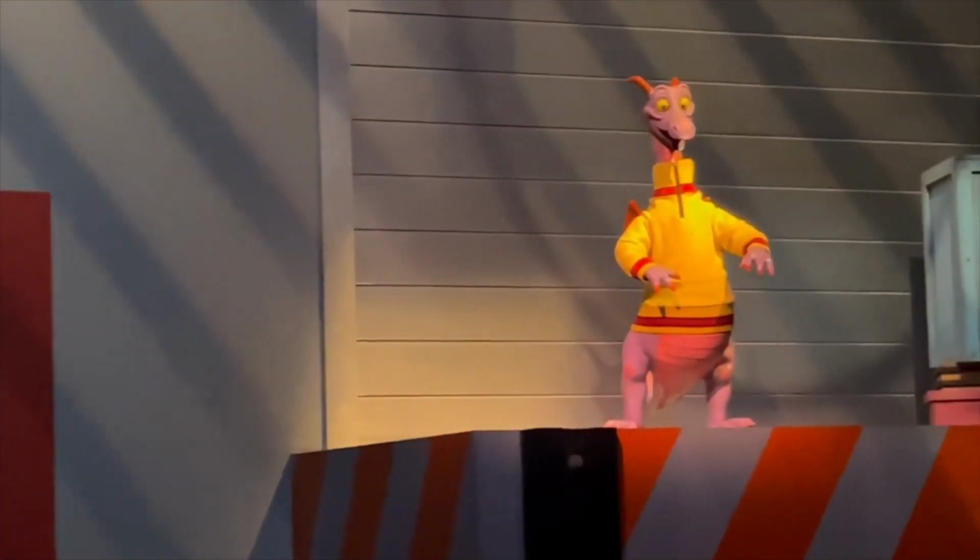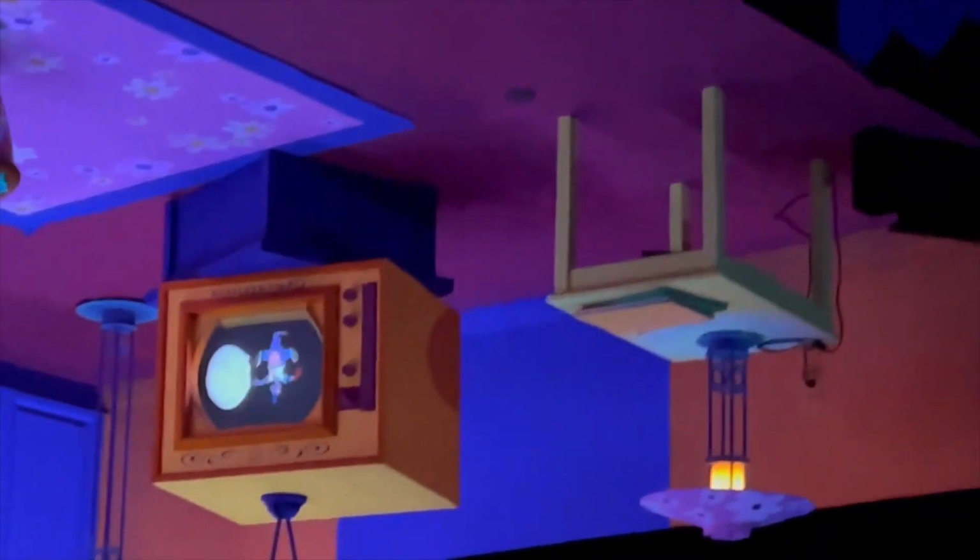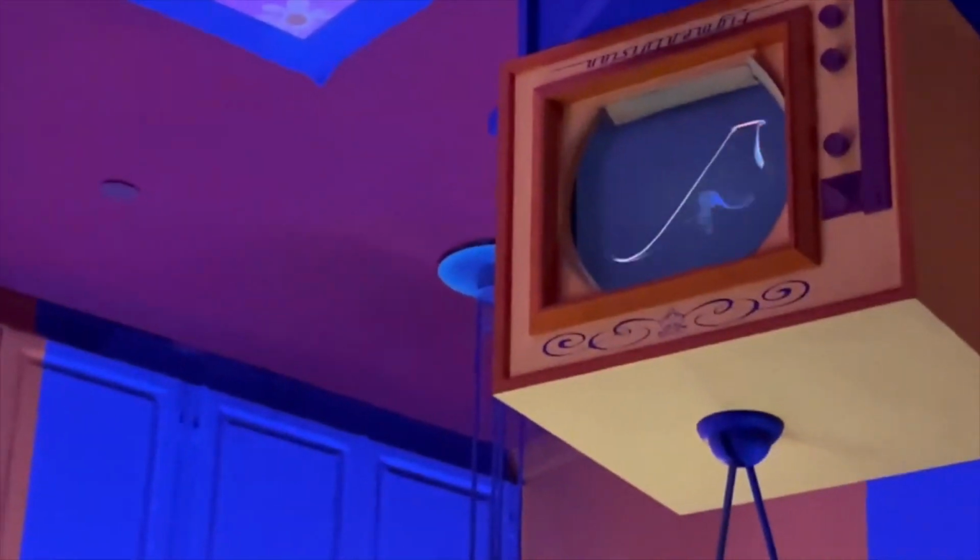Not. What is going on? He's not. You're turning his mouth isn't moving. Upside down. So these clips are actually from the old ride.